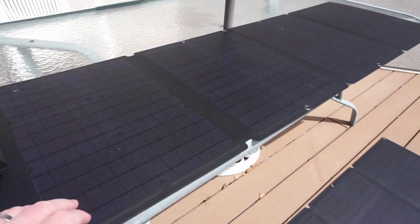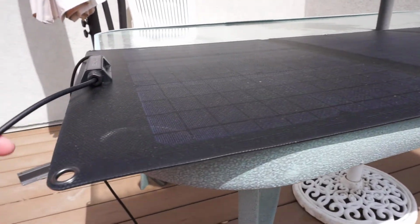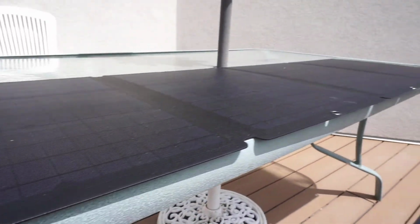Ultimately, these solar panels work better than the typical solar panels that you'd put on the roof of your home, which I think is pretty neat considering how nice and thin these are and how you can fold them up and they're easy to store and easy to put away.